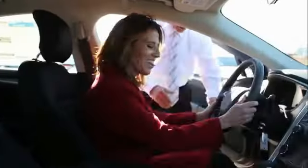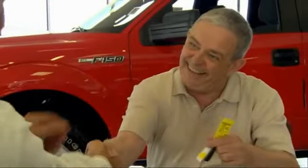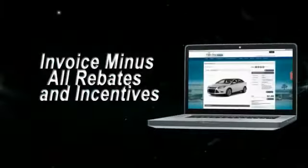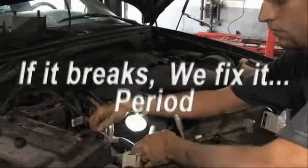Treat you like family and offer the ultimate service after the sale that you just have to experience for yourself. It's car buying made simple with savings up to $9,000. Or shop online and get our best e-price, invoice minus all rebates and incentives, plus the best used car warranty. If it breaks, we fix it, period.